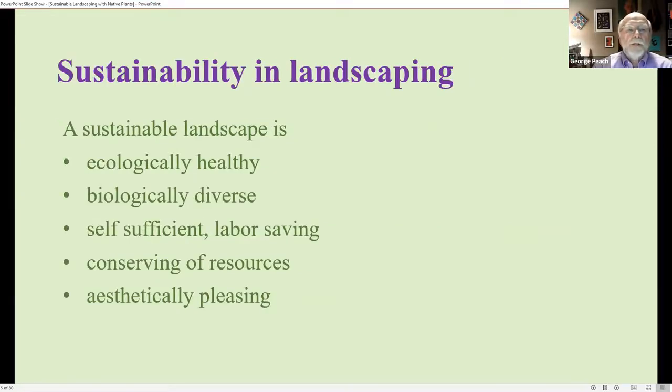Specifically, sustainability in landscape means that our sites are ecologically healthy and also biologically diverse. Very important that they're self-sufficient, and that translates into a lot of labor saving. Also important is that they are conserving of resources. And they also need to be aesthetically pleasing. One of the big raps against, I think, native landscapes is some folks have the impression that they are wild-looking, overgrown, weedy. And certainly they can be, but manicured landscapes can do that also. A well-designed native landscape, I think, is a great thing of beauty.